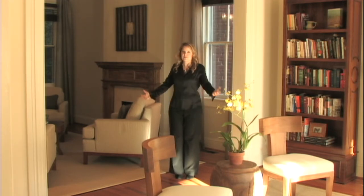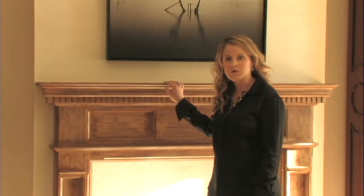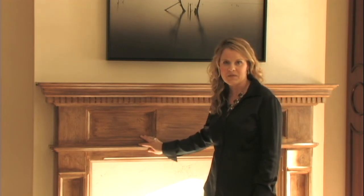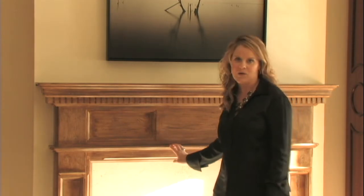as one continuous room. These mantles existed in the home when it was purchased, but they weren't old, and they just weren't giving enough of a statement. So what we decided to do was have an artist paint a faux bois on the mantles and give them sort of an old world look, and they really warm up the space and did exactly what I intended.